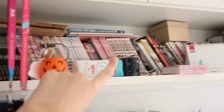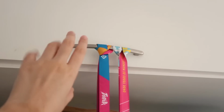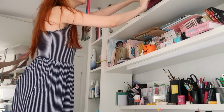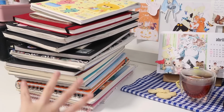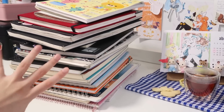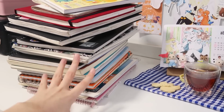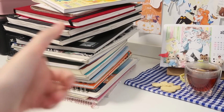So above this messy manga shelf, there is this little guy that when we open, we get access to all of my sketchbooks. Okay, so now I think I got all my sketchbooks piled up here. I'm not sure when they're from, but they're kind of organized by age. So I know that these are from when I was really young, and these are the most recent ones. Anything in between here is just a mess. So let's start seeing them.